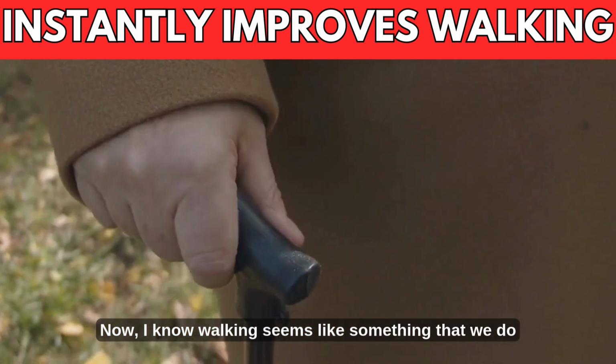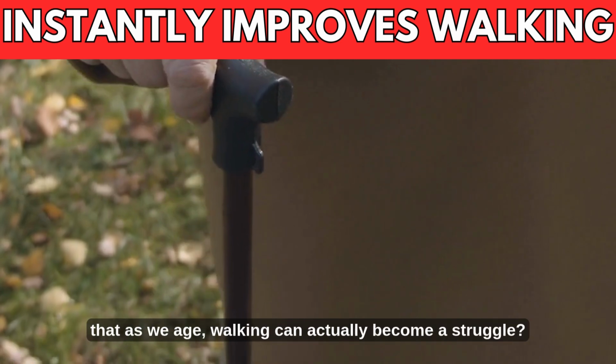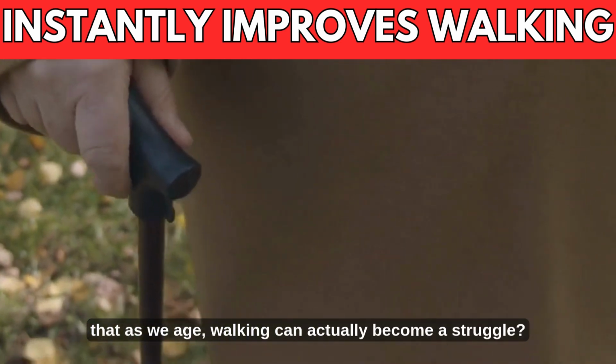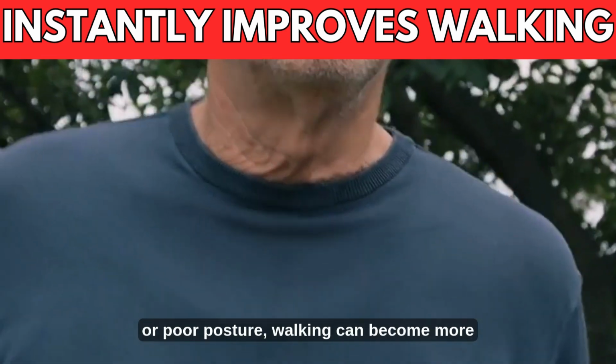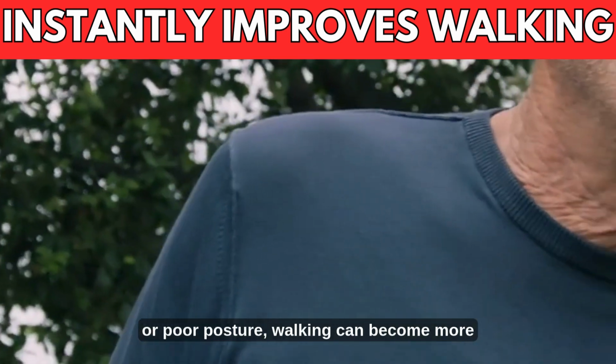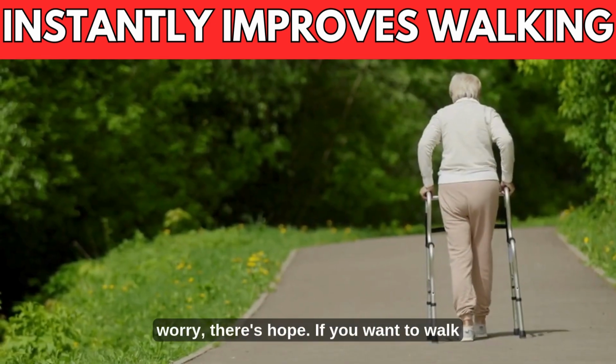Now, I know walking seems like something that we do automatically without giving much thought, but did you know that as we age, walking can actually become a struggle? Whether it's due to stiff joints, weak muscles, or poor posture, walking can become more difficult as we get older. But don't worry, there's hope.